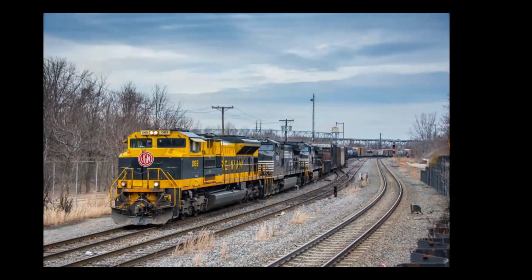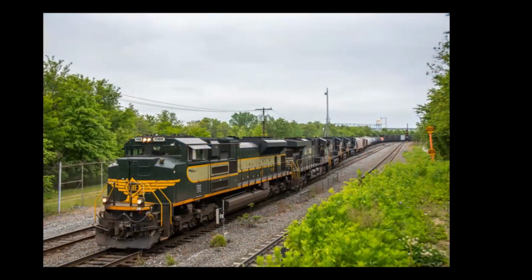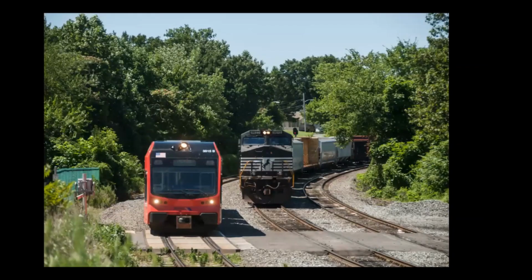This is Cove. This is where everybody hangs out at Cove. Heritage unit on the point, the Virginian, a Norfolk Southern train coming down. Betsy Ross Bridge in the background. You can see it the best, but just in front of that would be the Delaware Bridge. And another Heritage unit at Cove, the Erie unit. And the light rail passing a Norfolk Southern train at Cove.